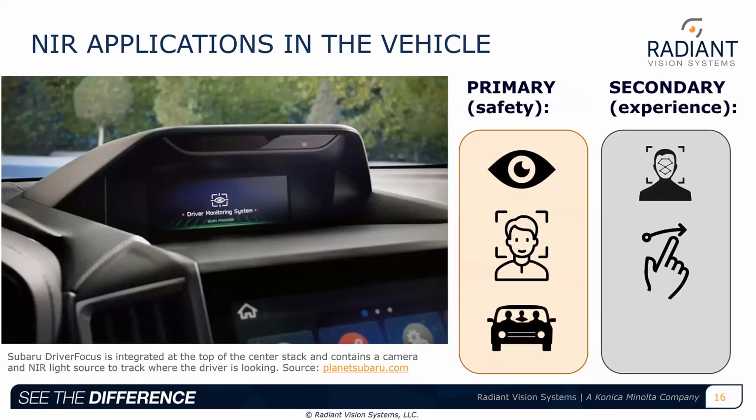When we look at the applications for NIR-based sensing, we see a primary application will be safety systems like DMS, by the way of eye tracking and head position, as well as some emerging OMS systems. Secondarily, we expect to see systems that focus on experience, like facial ID for personalization or gesture recognition.